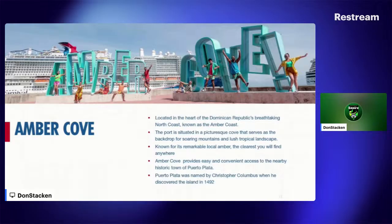So it is probably about an 8-hour drive, but Amber Cove is closest to the historic town of Puerto Plata. Puerto Plata was actually established by Christopher Columbus when he discovered the island in 1492. So you can go visit the old colonial city. There's an incline that you can ride along with a straw market there as well.